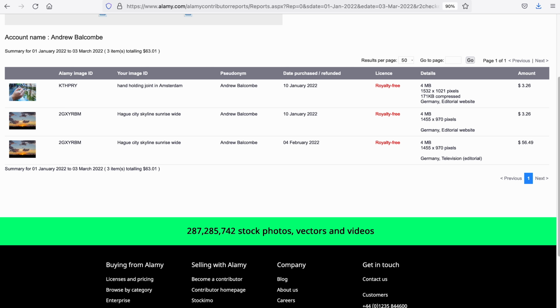And that photo on Alamy has done pretty well. I've sold it before as well. I think I sold it last month for $3.50 or something. But in February, I sold that photo for $56. So that really helped my bottom line in February. So in total for February, I earned $124.